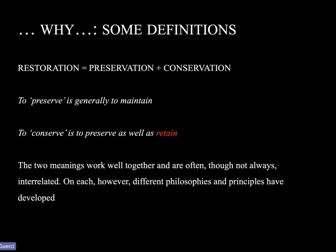It's also important to bear in mind when we tackle this question something to do with what we call things and what names mean. Because if we think about restoration, we have to bear in mind that that is a word with added components. One is to do with preserving, and that has its own meanings. Another is to do with conserving, which also has its meanings and implications. Preserve is to maintain, to preserve as well as retain. So you can see here, without me going into details, how different philosophies and principles really affect what it is that we do.